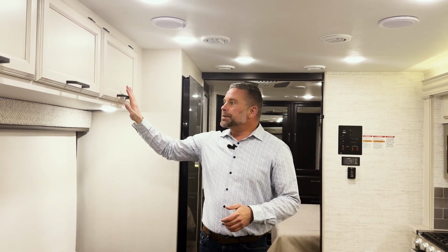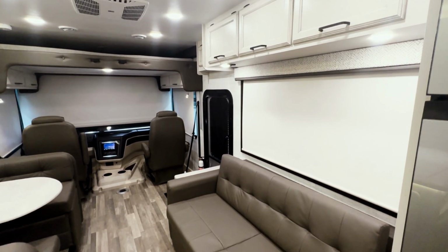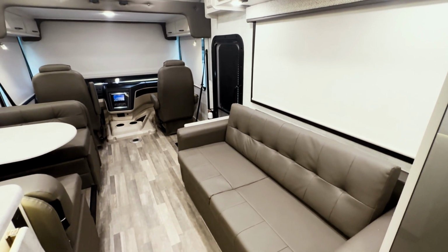And also, if you take your curves a little bit aggressively, you could lose some of your dishes or your puzzles and games out of there. So dual struts help out a lot with the noise, and also in just keeping the doors closed. You're going to find roller shades throughout this coach. The front is a power shade. Everything else in here is a manual roller shade.